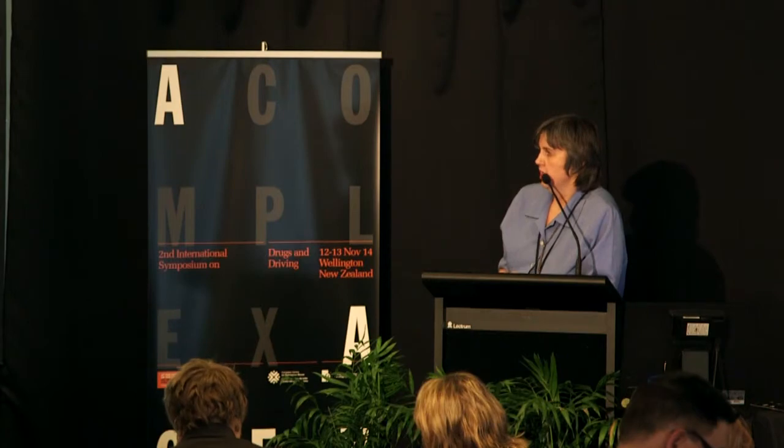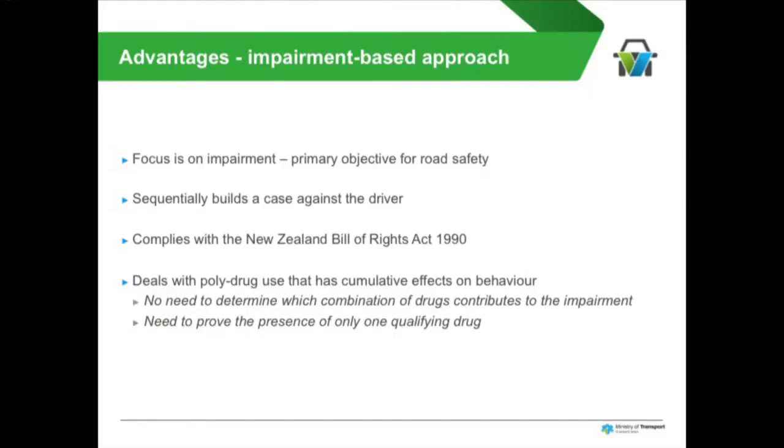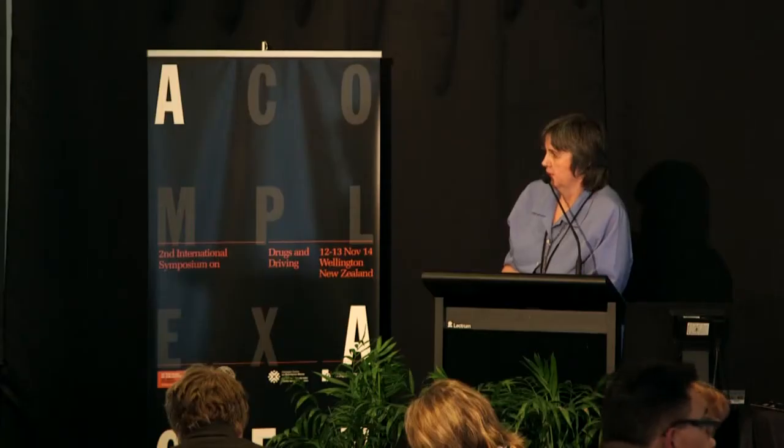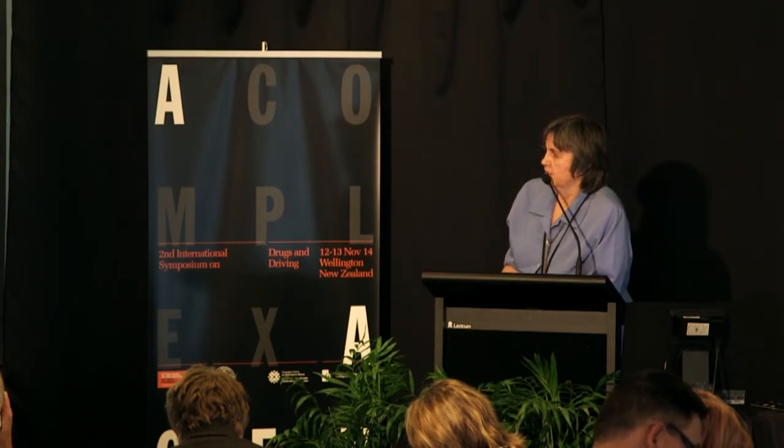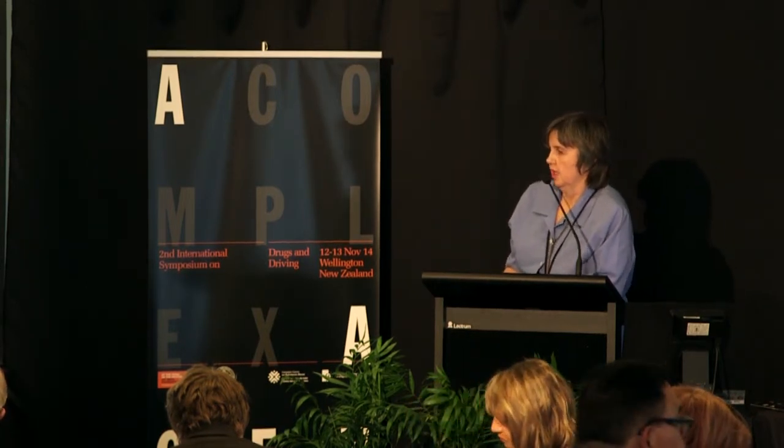The advantage of this regime is that it deals with the polydrug use that has cumulative effects on behaviour, because there's no need to determine which combination of drugs contributes to the impairment. And all they need to do for the offence is to prove the presence of one qualifying drug.